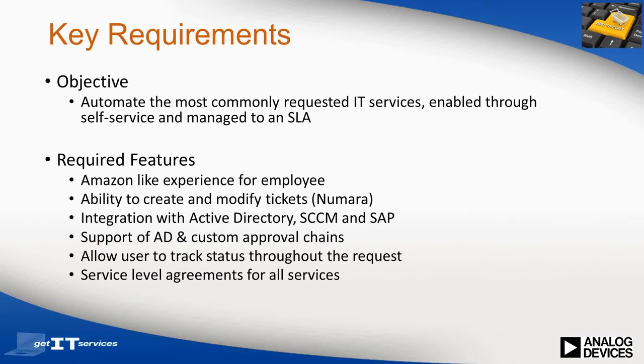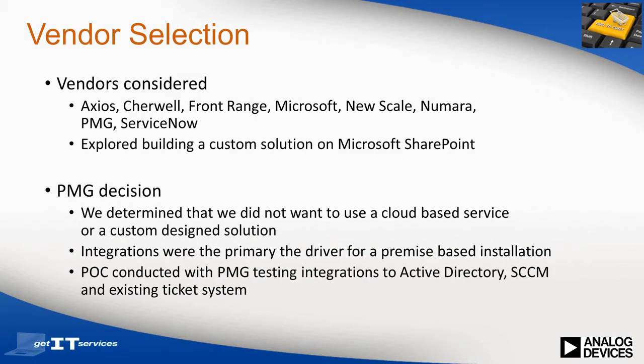For now, we want to ensure that we could leverage a variety of approval mechanisms. In most cases, this is using the supervisor relationship in Active Directory and custom approval tables that already existed in the ADI environment. Finally, we wanted to ensure that our employees were presented with delivery expectations through service level agreements and the ability to track order status.